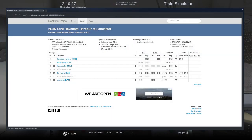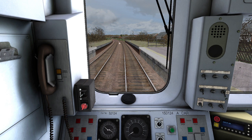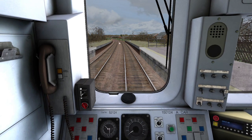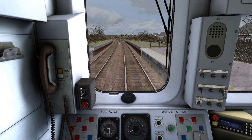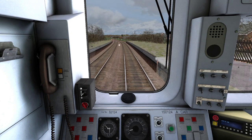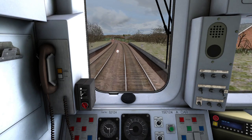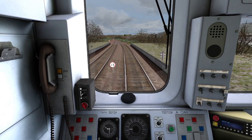So we are due out of Bear Lane at 13:42, with Lancaster arriving at 13:48. So the speed limit is now 15 as we go over these set of junctions.